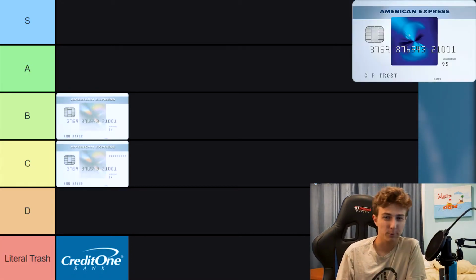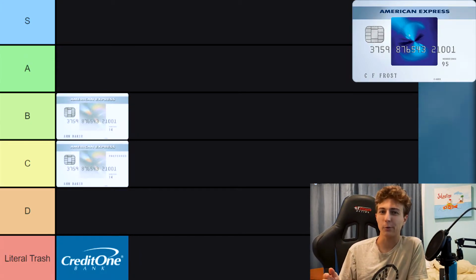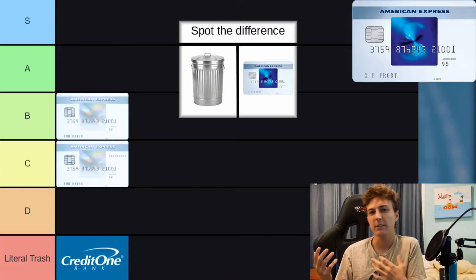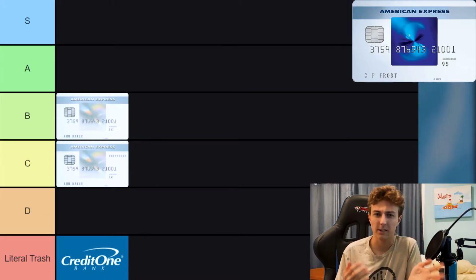Next is the Amex Blue card, not to be confused with the Blue Cash card. This card, I really don't know why it exists. There's not really any benefits you get to it. You earn 1 MR point on all your purchases with no categories. But the Everyday card also gives you that, and then you also get the bonus category of supermarkets. And there doesn't really seem to be any other benefit to this card. So I really would not recommend getting the Blue card, but since this card really has very, very little benefits, I'm going to place it in D tier.